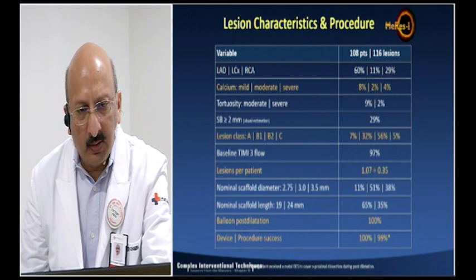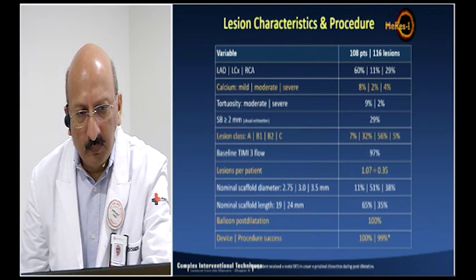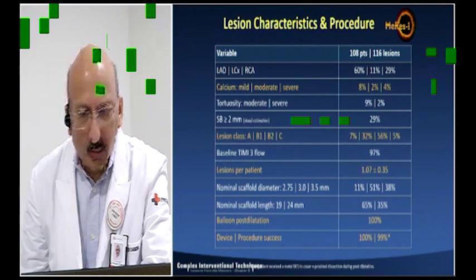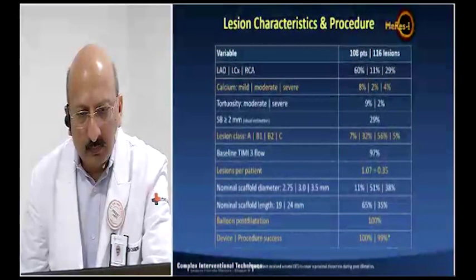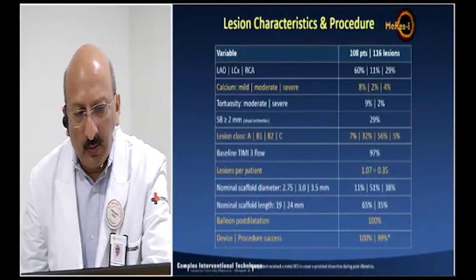There was not any severe calcification or tortuosity, and side branches were involved only in about one third. But still, the lesions were mostly B1 and B2, 50%, and the rest were A and C. So this was 1.07 lesions per patient, and the most important thing you must notice here is that balloon post dilatation was done in 100% of patients.